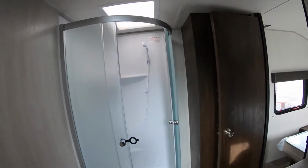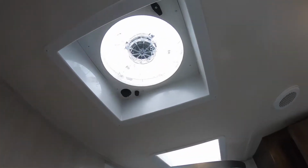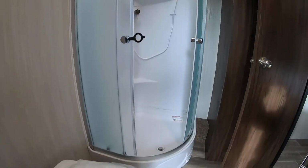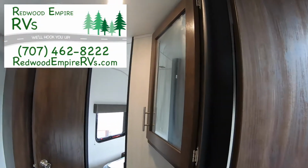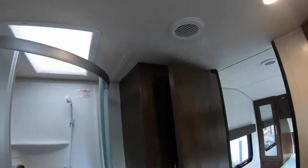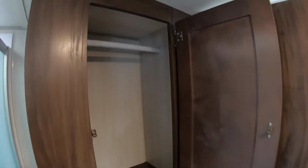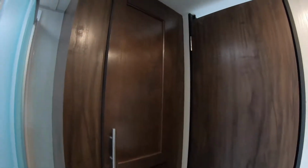And here we have the bathroom. And Cherokee puts these high-speed fans in instead of the cheap little fans. That's actually going to do some good. And come spring or fall, you're going to be able to use that on battery if you're boondocking. So it works for a number of things. And in the bathroom, you have all this cabinet space. So this is a trailer that's got lots of storage. Even an air conditioning duct in the bathroom.